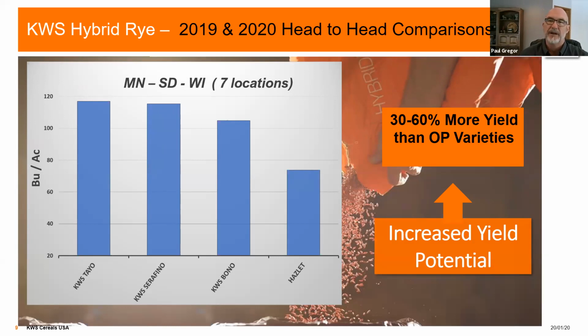I don't like to just grab averages across locations because that doesn't give you, the grower, or even our sales associates, the big picture. The picture is when they're head-to-head, that means I can do a great comparison. So this data showing you right here is 7 locations in 2019 and 2020 in Minnesota, South Dakota, and Wisconsin. So you look at the progression of yield. Hazlitt is one from Secan in Canada. That's generally been the highest OP variety that we compete against. So that's why that one's in there.